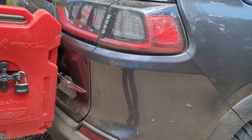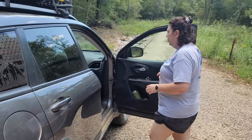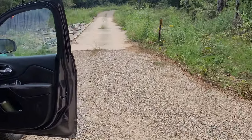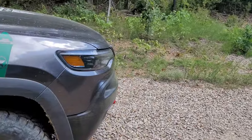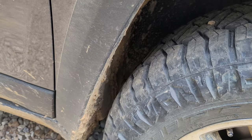No problems. There's hand marks in my seat from gripping. It's pretty tough, wasn't it? I got to stop while we're stopped and we're going to get some snacks. I was going to look too. I've got mud. We definitely flexed these tires.